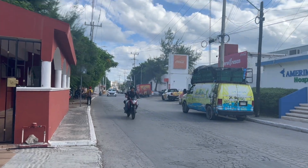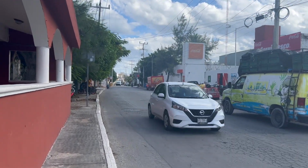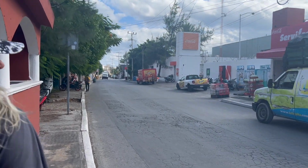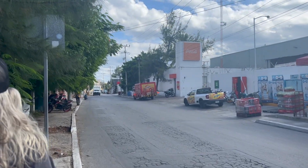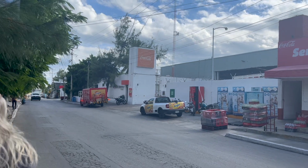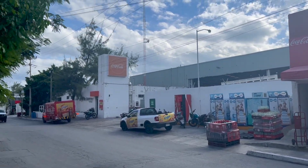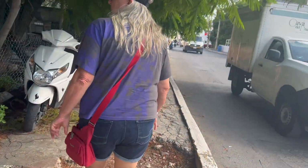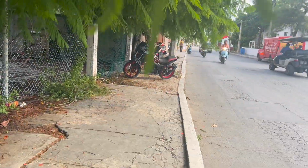And this is the main north-south road, about 2 blocks from our resort. Can't hear the traffic from our resort. Somebody's barbecuing there. And this is the Coca-Cola distributor right here. Look down here. Look at those cute little places. Yeah, those are pretty cool.